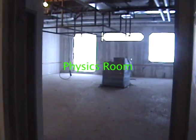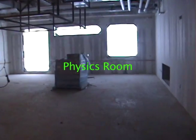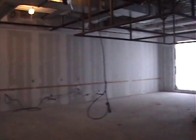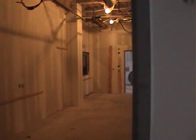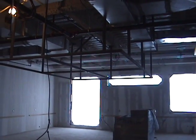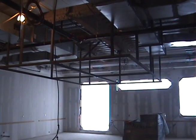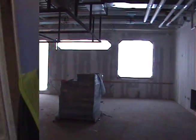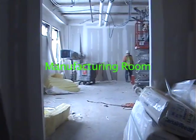To your right, you're entering a physics room. Common prep room between two classrooms. A rack up on the ceiling for electrical pull down. Physics room. Now we're entering the manufacturing room.